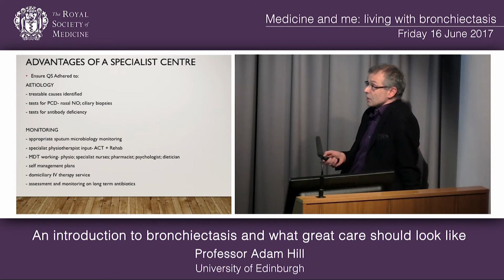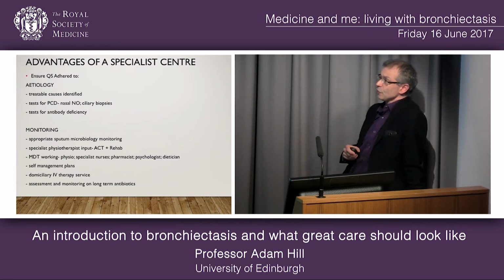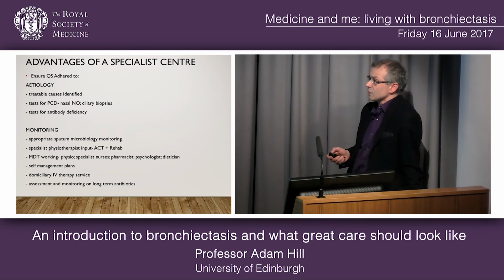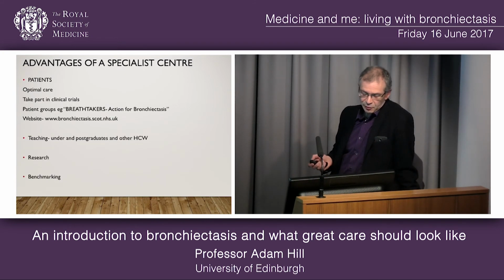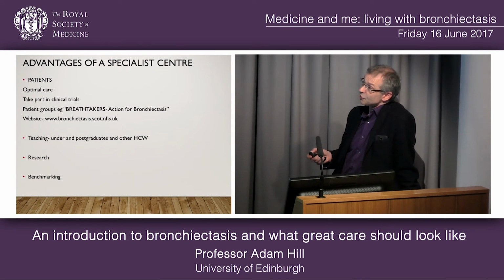There'd be better monitoring with sputum tests, and we'd get specialist physios doing what they're meant to be doing. There'd be good working with teams, the physios, nurses, pharmacists, psychologists, and dietitians working together. Our patients would have self-management plans. We'd be able to deliver the antibiotics at home instead of having to come into hospital, and we'd have better assessment of long-term therapies. For patients, that would assure optimal care, and allow them to take part in clinical trials as well, because they're cohorts together.